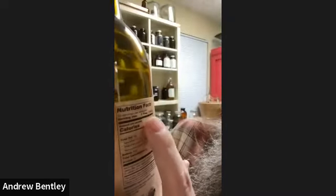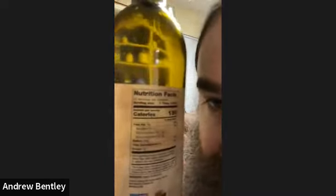So in this situation, I want to look at this nutrition label. The serving size here is 1 tablespoon, 15 milliliters. So basically a little bit less than 15 grams, because if it were water, it would be 15 grams. 15 milliliters of oil is a little bit less than that, because oil is a little bit less heavy than water.